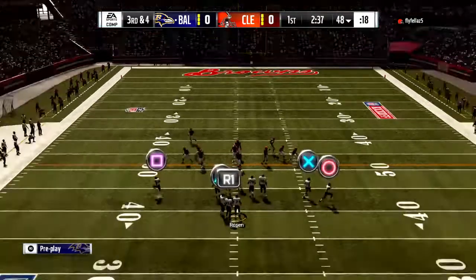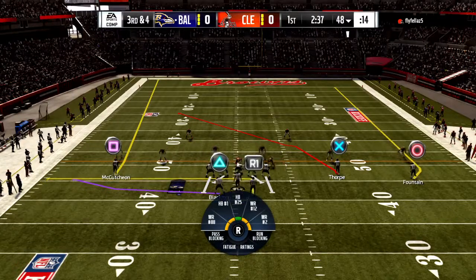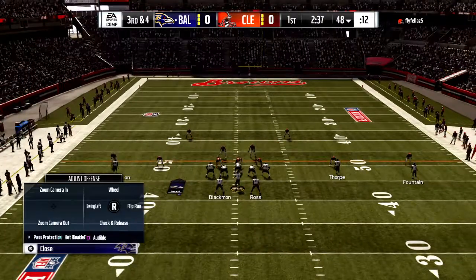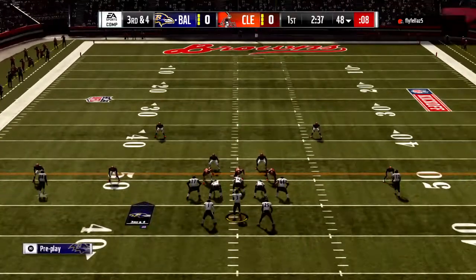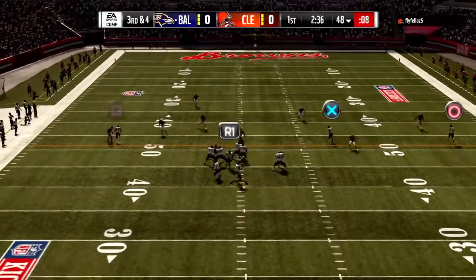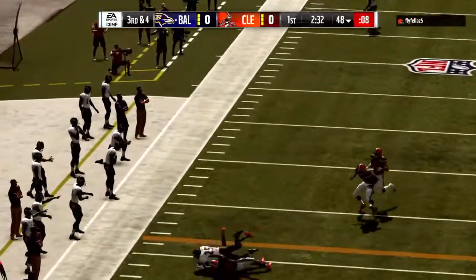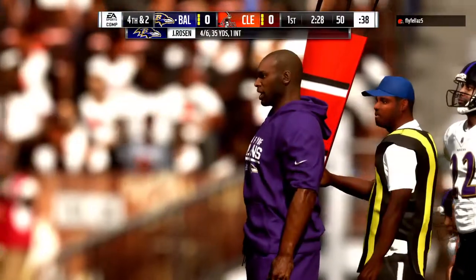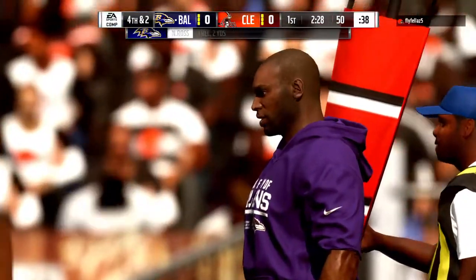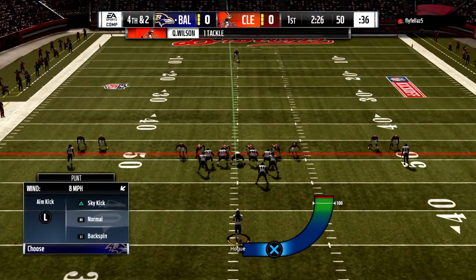Now they face a 3rd down and 4 after that incompletion on 2nd down. Out of the gun, here's Josh Rosen, throwing for his running back, and he's got it complete. And he'll get it out to midfield. Looks like, yeah, they'll spot it right at midfield at the 50. Give him 2 yards on that play, and that'll bring up 4th down.